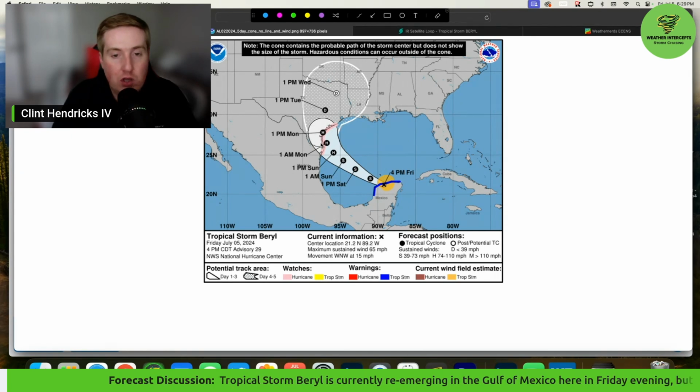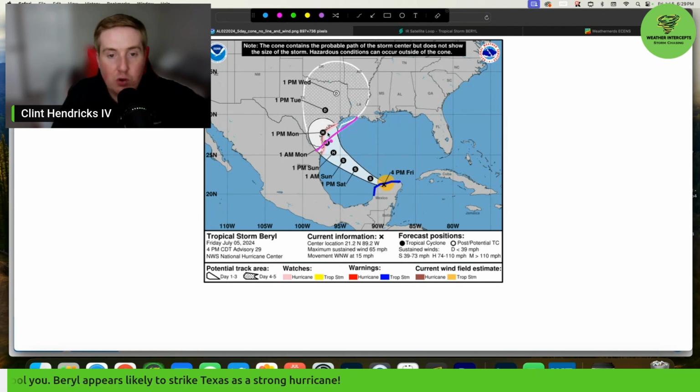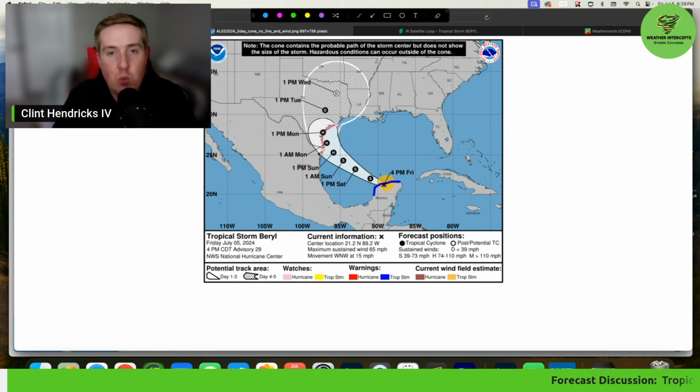So, really, all along the Texas coast, we cannot let our guard down. This forecast cone, really from about this point here to this point here, encompasses everywhere that it could impact, which is the entire Texas Gulf Coast and even parts of Louisiana. Can't be ruled out yet. So, definitely what we're looking at is a Texas landfall. It looks like very likely this won't be a northern Mexico landfall anymore.